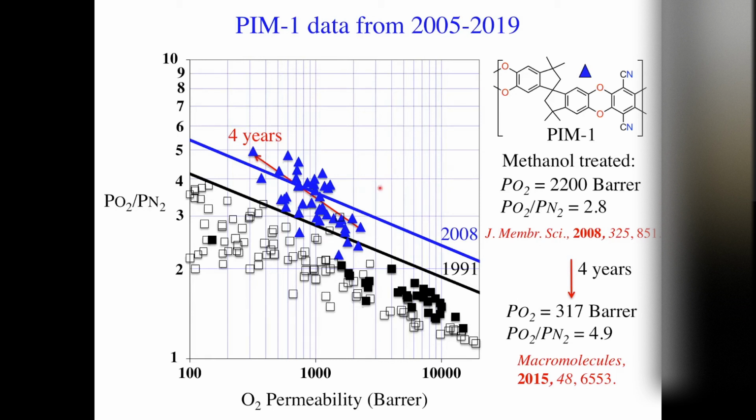But as you can see, there is quite a distribution of different data for the same polymer. And this is different groups using different equipment, and slightly different batches of PIM1 can give slightly different results, and also the thickness of the film can determine how fast the polymer film ages. So you get all this wide variety of data just from the same polymer.